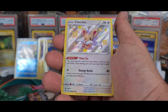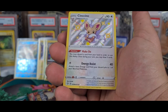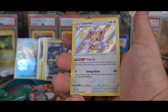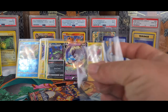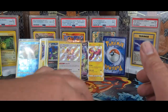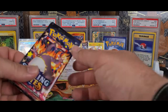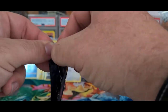Nickit. Oh, nice. That's awesome. Now, I can't pronounce this, though. Chinchino. Chinchino? Shining card. Awesome. Number 94. That's awesome. And a professor's research. That professor's been researching this shiny. Look at that, you guys. That's wicked. Nice. That's awesome. Okay. Go research why I don't have a Shining Charizard, besides this one here. Come on. Be good luck. I need that Shining Charizard, or the hunt will forever continue.